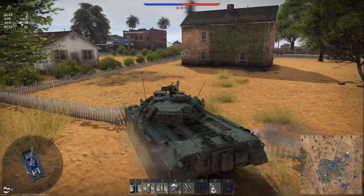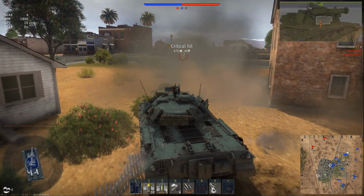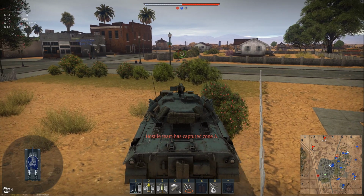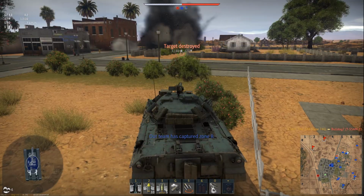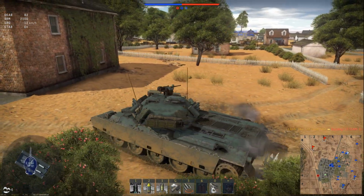I'll actually start with the mobility on this tank. It's squarely in the average category. For the 9.0 bracket, it's just enough mobility to beat out the slower nations such as Russia and Britain, but Germany, Italy, and France will run circles around the Type 74 in most cases. That's not to say that this tank is slow, however.